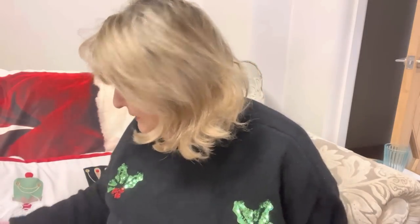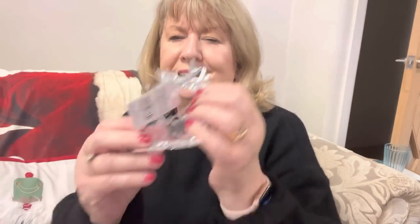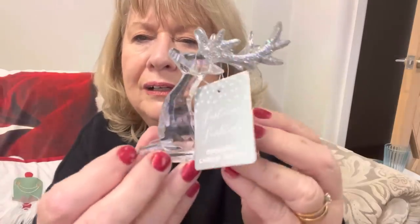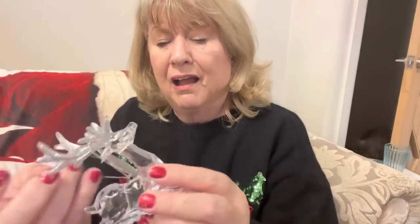And then I did get this. It's not really for a stocking, but I just couldn't resist it. Isn't it cute? Look. That's beautiful. I shall put that on my Christmas tree. But it would be nice on a stocking.